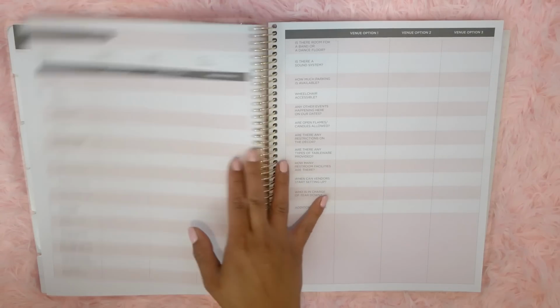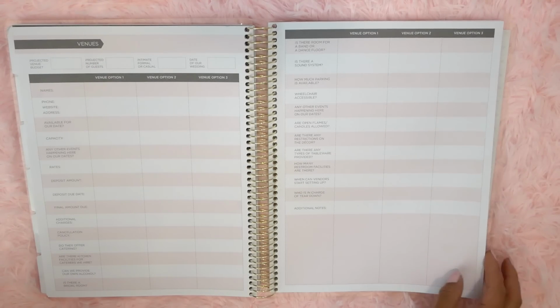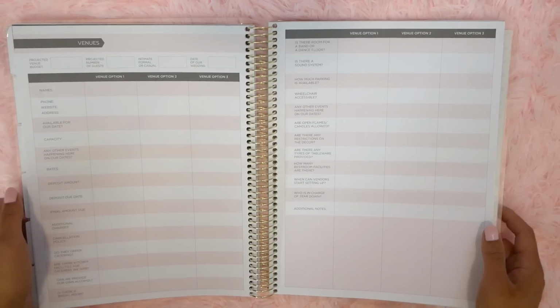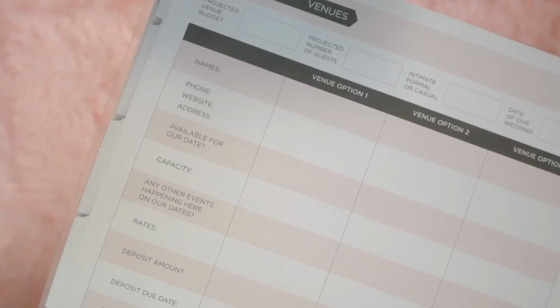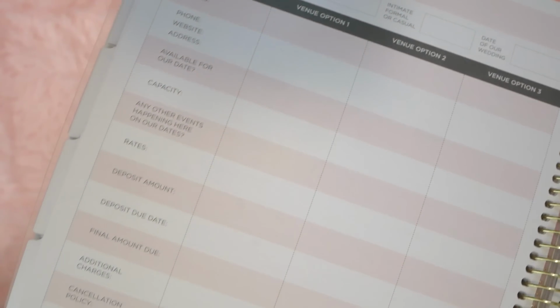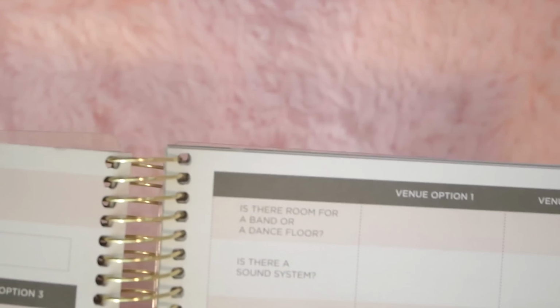If you are shopping through wedding venues, this page is really cool because it gives you space to write down and compare your different venue options. Noah and I honestly only looked at one venue and just decided to go for it because we're the type of people who don't like to waste time and pick and choose. We kind of just like to get things done right away, so when we saw a venue that we really liked, we were just like, okay, fine, we're just gonna go with that one. So that is why we didn't shop around.